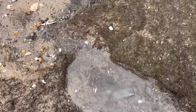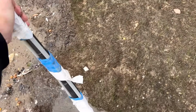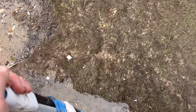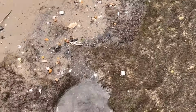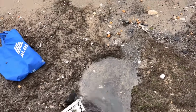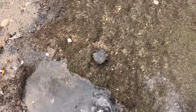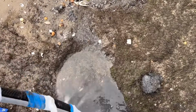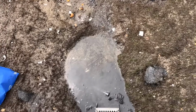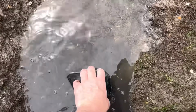Let me get my scooper out. I'm feeling a little, I think that's actually pretty big. I might have to dig around this thing. I didn't really see a neck on it, which I'm a little concerned about. But let's go ahead and see what's in there. I think that, oh, there it goes. What are you? And what?